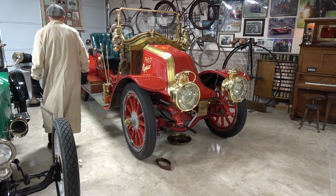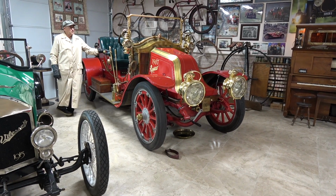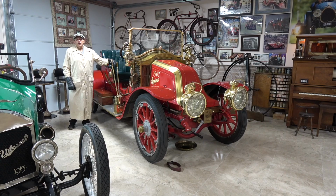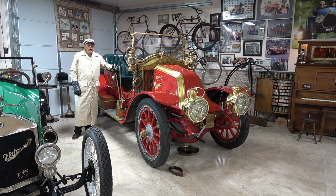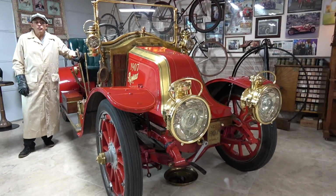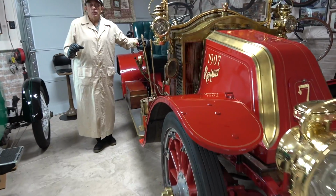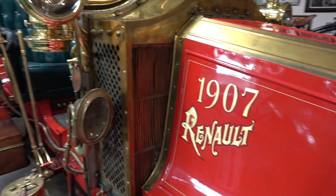What do we have here? The 1907 Renault. This is a 1907 Renault. It's actually a copy of the car that won the first Le Mans in 1906. W.K. Vanderbilt watched the first race, and when he watched the first race, he wanted to order 9 of these. So this is one of the AIs with a 521 cubic inch, 7.5 liter, 4-cylinder motor.